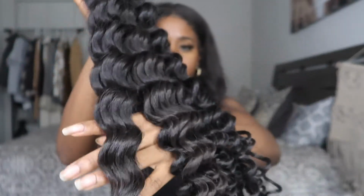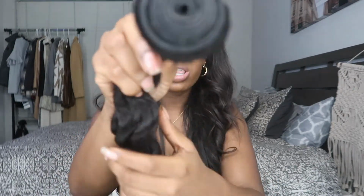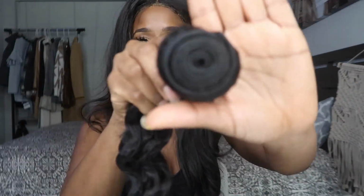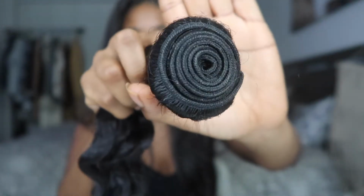It's so cute. Do y'all see how silky it is? Oh my gosh. I can't wait to have this in my hair. And let me show you guys the Peruvian. Let me show y'all how thick the wefts is. Let's see if y'all can see that. That's the wefts. Like that.